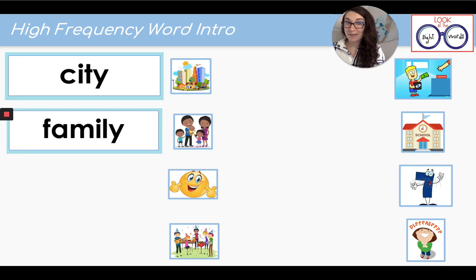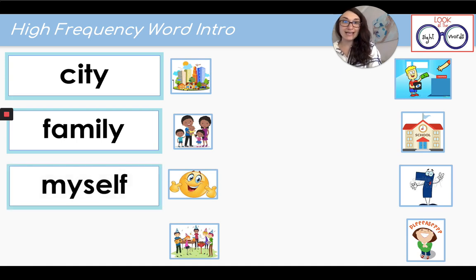Can you say family? Good. Family, let's spell it together. F-A-M-I-L-Y. Good. What's the word? Family. Family, that's your mom, your dad, your brothers, your sisters, even your cousins, aunts, uncles, and grandparents. That is your family.